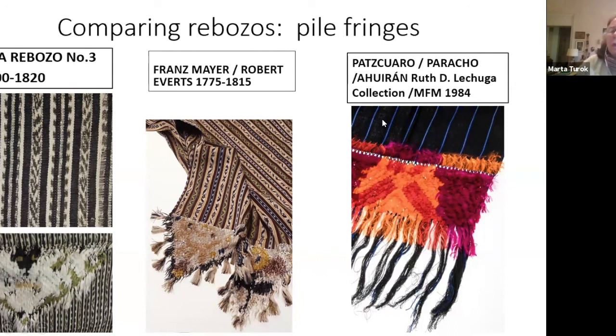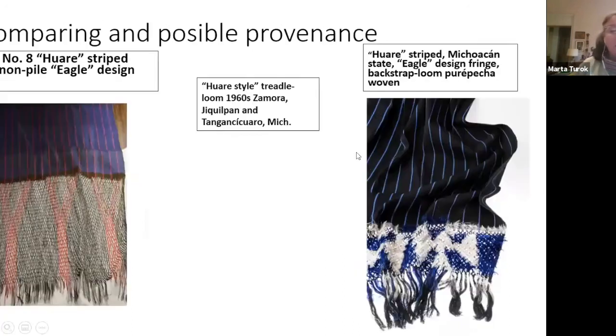And then I'm associating another rebozo, excuse me, we're not talking about huipiles, we're talking about rebozos, from the Pátzcuaro region, Pátzcuaro Paracho region. These are woven on a backstrap loom by Purépecha women, and they also do a pile fringe, not with triangles. And look at this figure. It is so reminiscent of the other, it's like an eagle, they call it an eagle. It's reminiscent of the other fringes that we were looking at. So were these pile fringe rebozos from Michoacán? Would that be a path to lead? It would be interesting. Here we have the rebozo de guare, which is a nickname for Purépecha indigenous women, with that same fringe without the pile and the wide stripes.